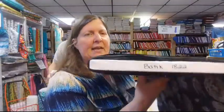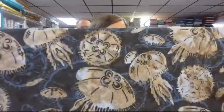Now, if you've been in the store recently, in the boutique room, you will see that we had a lot of space for boutiques. So we decided to go ahead and fill it up. Not that we had a big run on boutiques, but they were just messy. So we straightened them up and we got a lot of room. And now we have some jellyfish in the boutiques. This is an Anthology boutique, Hoffman Boutique 1822, really cool jellyfish, and this is $9.99.